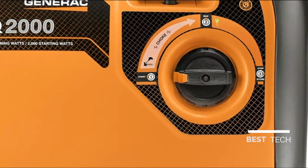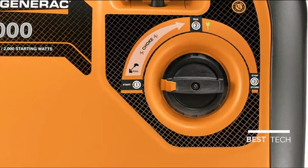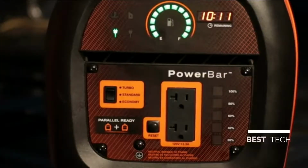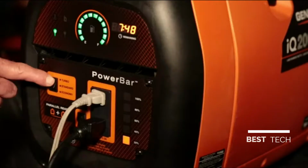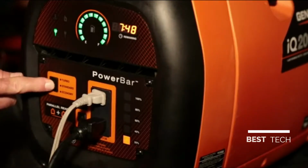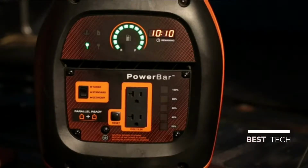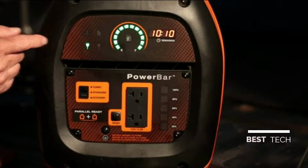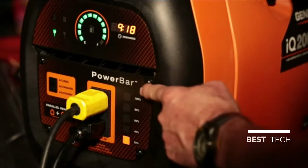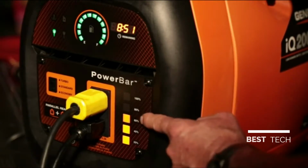The power dial puts start, run, and stop functions right at your fingertips. And the simple switch lets you choose between turbo, standard, or economy power modes. Choosing the lower modes reduces noise and fuel consumption. Status indicators alert you to low fuel, low oil, overload, or overheating. The exclusive power bar monitors and instantly displays the wattage you're producing at any given moment.